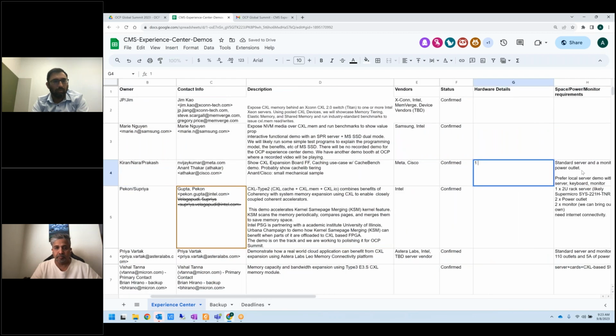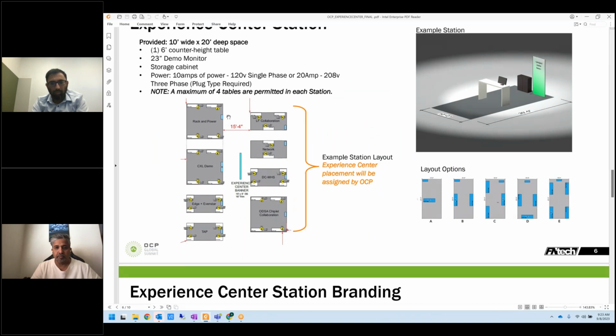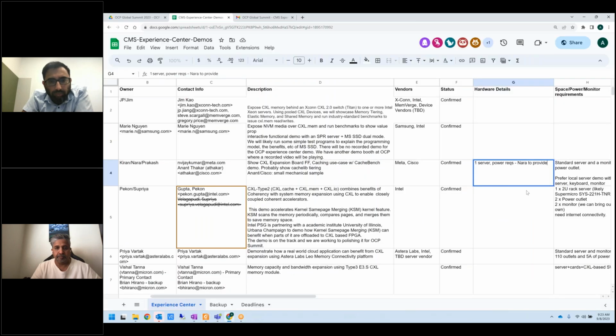So Nara, this one will be one server, right? Yeah, it will be one server. What are the power requirements on this one? I'll get back on that. It should be less than a kilowatt. It should comply easily with the requirements for sure, but I'll come back with the specifics. Based on what they mentioned, I have to give them per table what the power input is. Okay.